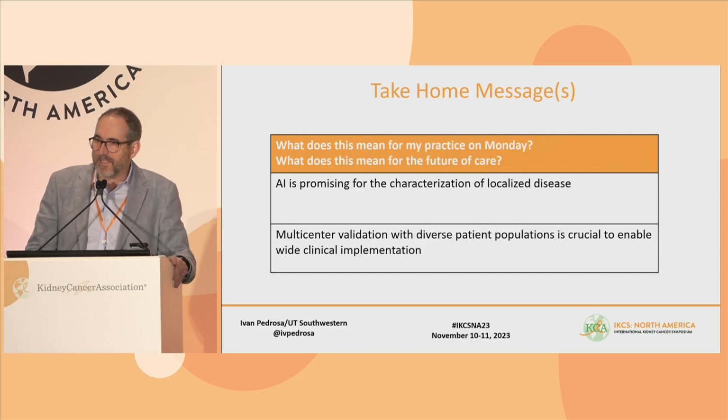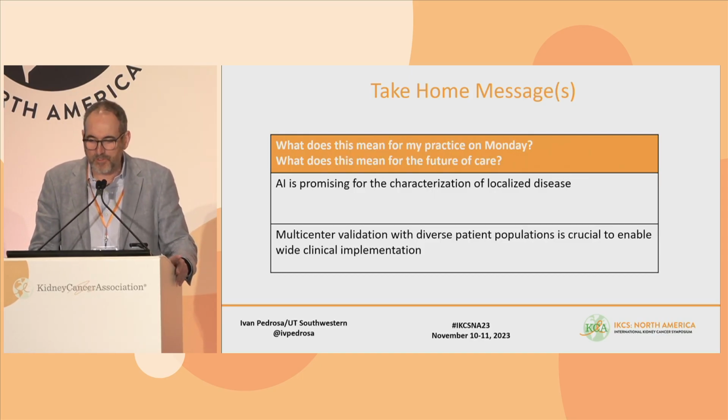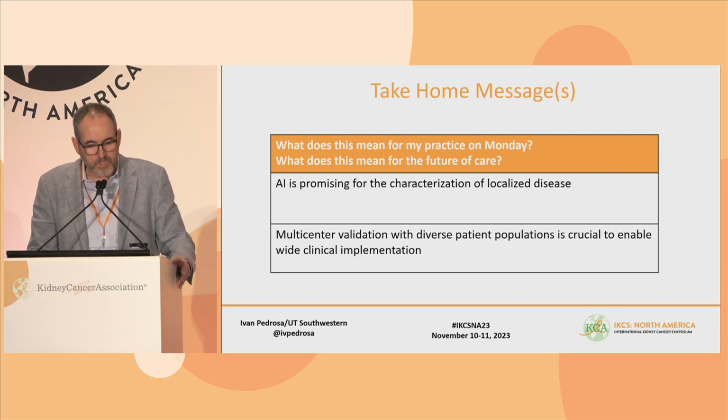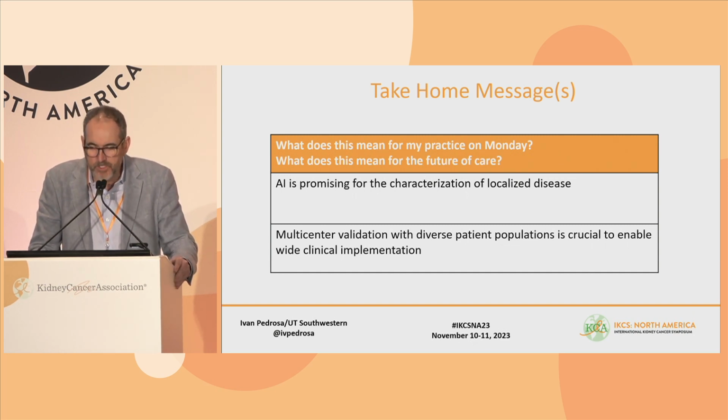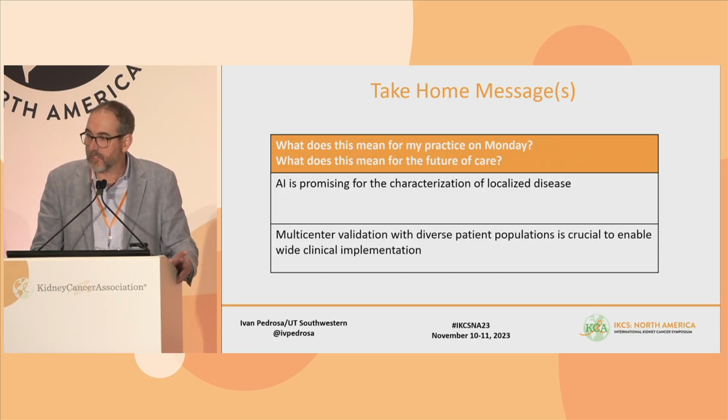So hopefully I didn't sound too negative. I think there's a lot of promise in AI and the characterization of localized disease, but there's still a long way to go to be able to use these in clinical practice. We need multi-center validation with diverse patient populations. I can't emphasize that enough. This is crucial to enable that clinical implementation that we're all looking for.